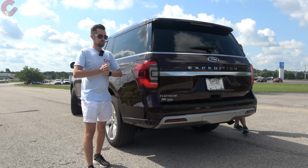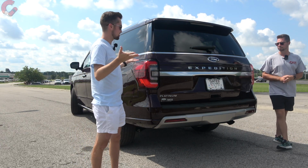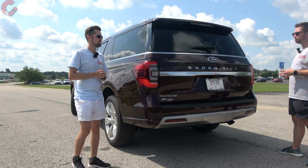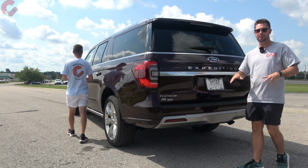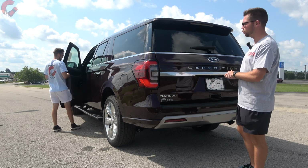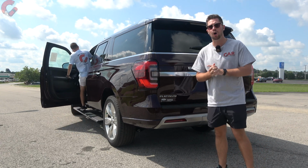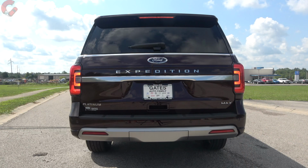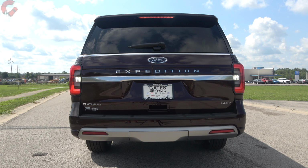Now, as far as the rear design is concerned, nothing has changed since its last refresh. Yeah, so you still have that squared off Expedition look, and especially here with the Platinum, it does have a premium vibe to it as well. But let's go ahead and see if all 3 elements are LED in this tail light. So we do have an LED brake light, an LED reverse light, and also an LED turn signal indicator. So 3 out of 3 elements are LED. We always test that out here at Car Confections, and I do like that they're including that.